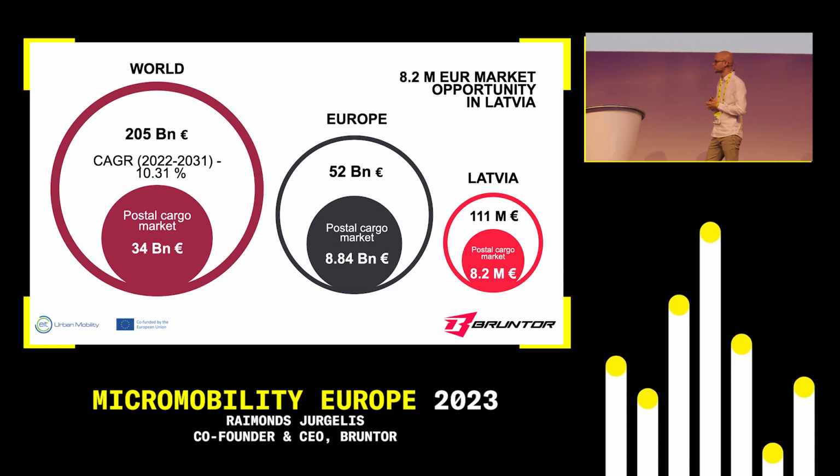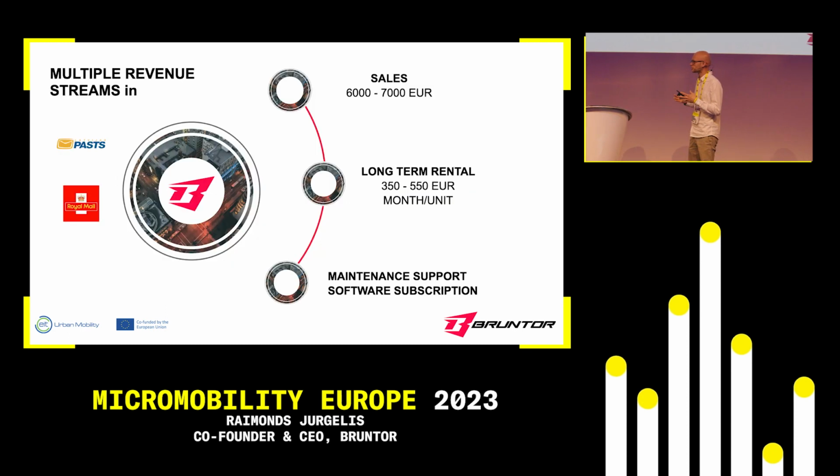The last mile delivery transportation market reached 200 billion euros last year. We have already started in Latvia, where the market opportunity is worth 8 million euros in the postal delivery sector. We will be working with companies like Latvia National Post, Royal Mail, and others, and they will be able to buy or rent our products in the long term. Additional revenues will come from software subscriptions and maintenance support.